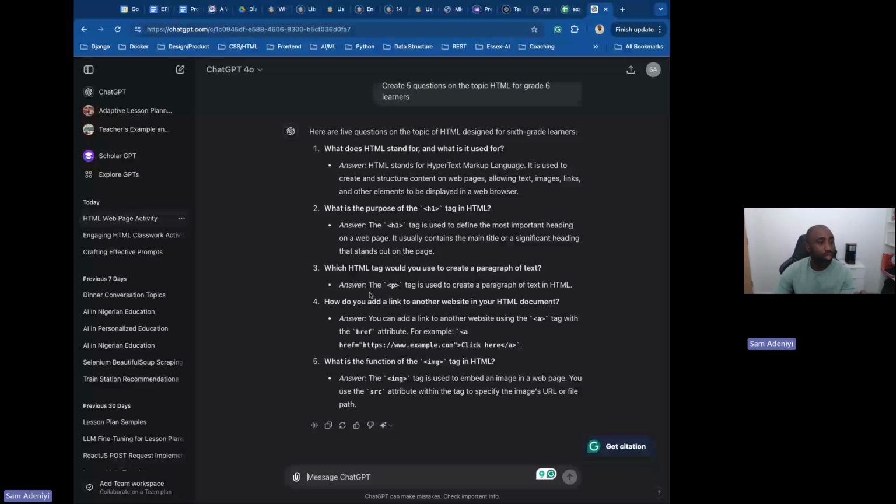Which HTML tag will you use to create a paragraph of text, and it's telling you what it is, which is also good. Now, I chose this prompt because it's specific. It's saying I needed 5 questions, right? Which is specific. This can be like a follow-up prompt to the activities of the class, because it will be difficult for students to discuss this in an engaging way.